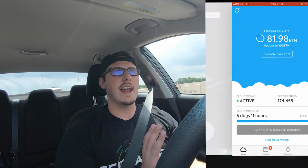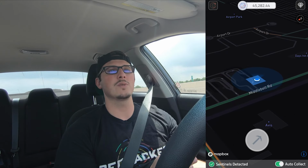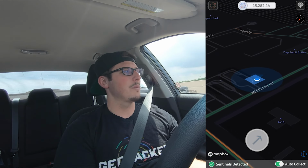So, as you can see here, Electroneum is mining, and that's going to be mining in the background, so we can close that app. And you can see here in XYO, this is where we're starting. So let's go from there.